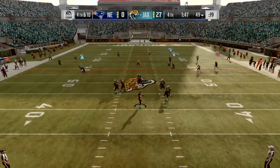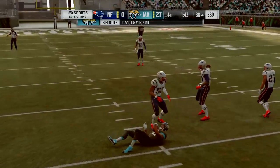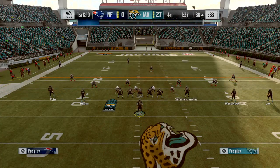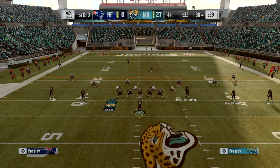The Jags do snap it. It's Bortles. Open man is Westbrook, complete. And he's going to have the first down at about the 38. It's a gain of 13, and how about that? They're able to convert on 4th and 10.